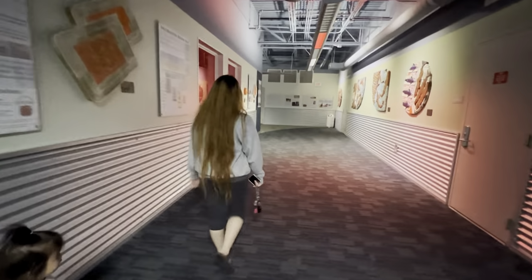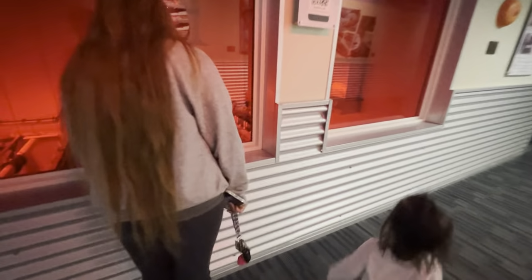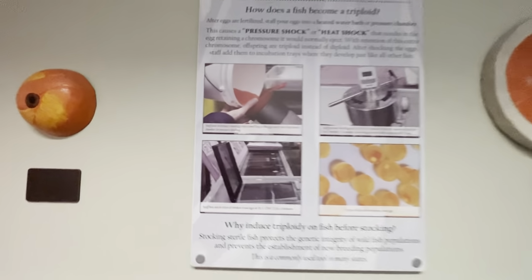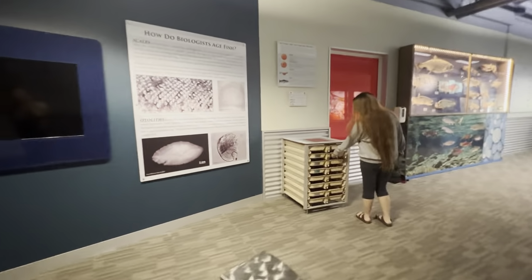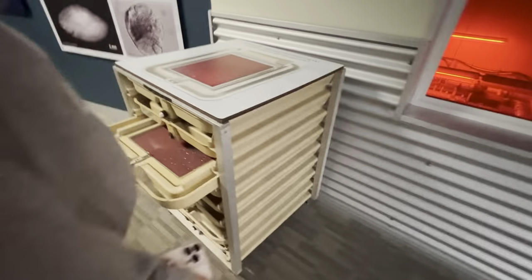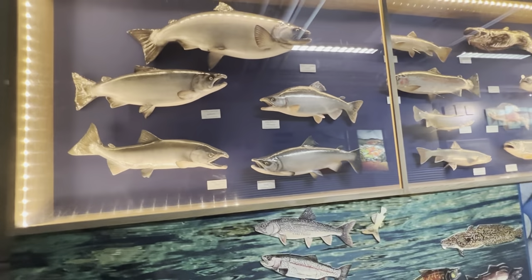Alright, guys, so we're gonna go on outside. I believe they have a river system, and there's also fish in there too. So we're about to go out there to the river system and see if we can spot any fish. Wow, that's pretty cool. Incubation. Oh, it's not done yet. They got some stuff over here. Pretty cool. That's for the eggs and stuff, huh? It shows you how the eggs look.